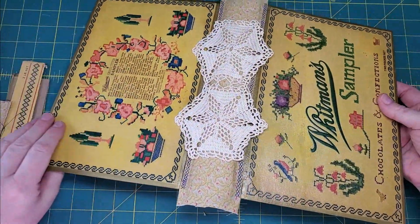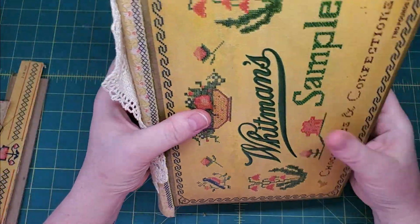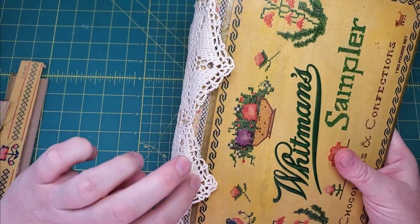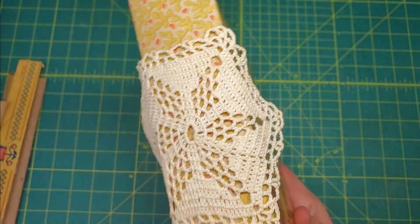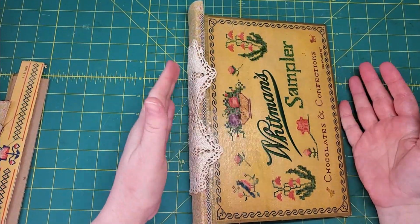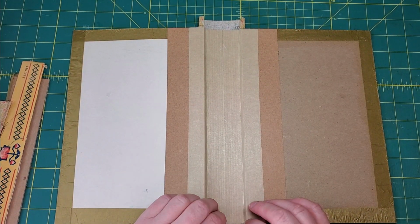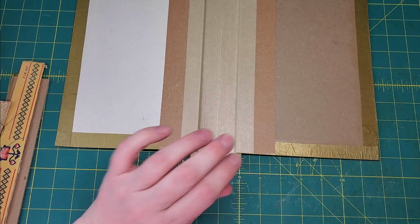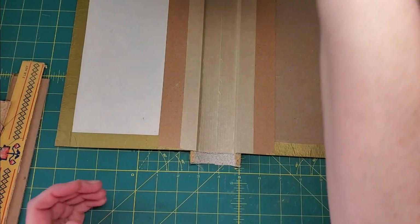All right, let's see. You ready? Let's see if this closes. There we go. So I might have to do a few more stitches to pin that down, or maybe I'll just put some pins and train it to lay down. I want it to hang loose. I don't want it to be glued down. Okay. So here's the inside. Let's get a couple of clips here so I can glue this down.